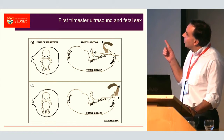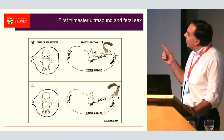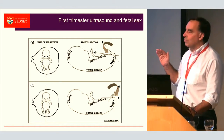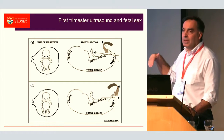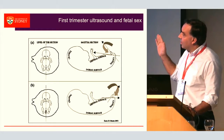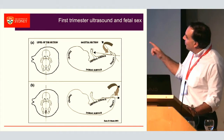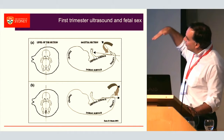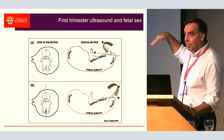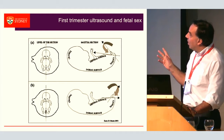The top one, you can see that the genital tubercle is rotated round so that it's running really perpendicular to the spine, or the lower part of the spine. I always say the other thing is that those little boys always have a little smile on their face at the same time. The girls, you can see that the genital tubercle is running parallel to the lower part of the spine. And they are significantly different.